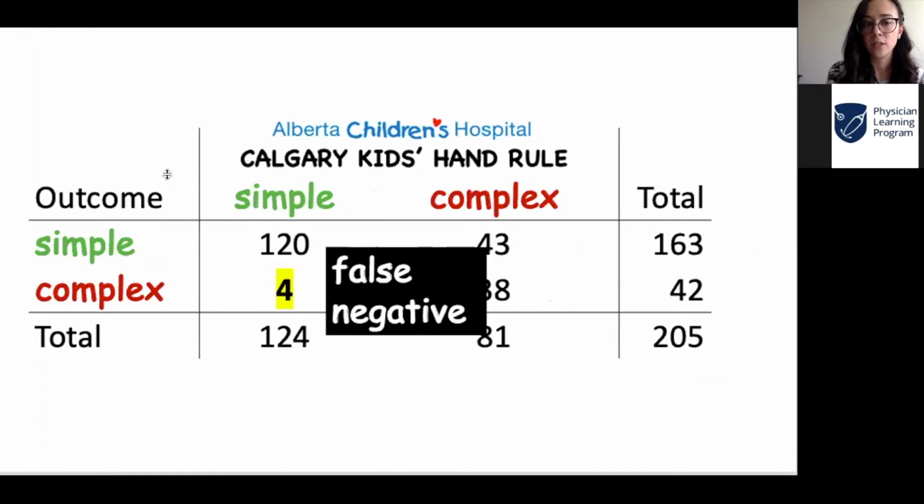So this 2x2 table, how you should be reading it is the actual outcome, simple or complex, is in the rows here. Overall, there are 163 simple fractures out of 205, and there are 42 complex fractures of 205. And the columns represent how the Calgary Kids Hand Rule predicted. The Calgary Kids Hand Rule predicted 124 simple fractures, and it predicted 81 complex fractures.